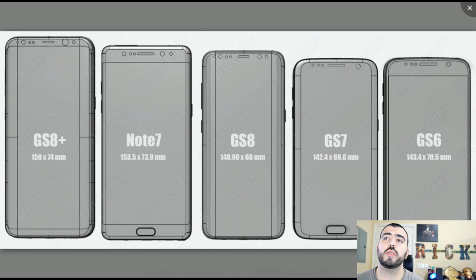However, comparing to height, you're getting a much taller phone here. So this is 153 compared to 159. So definitely a taller screen size in comparison between these two. I am very curious to see how it looks and very curious to see how it feels.